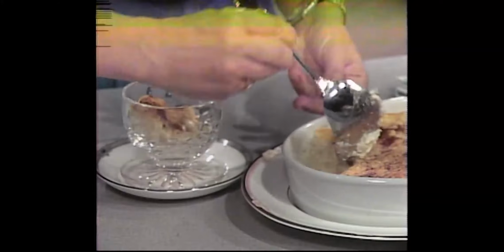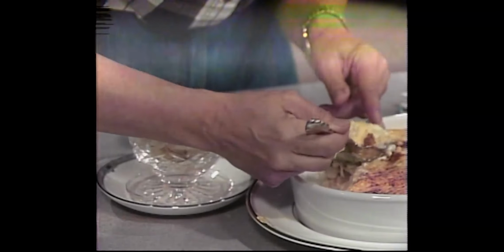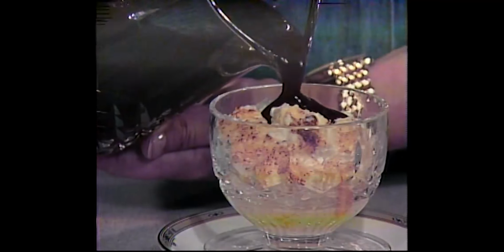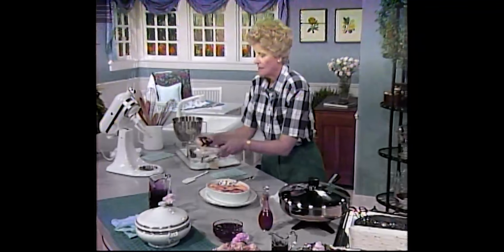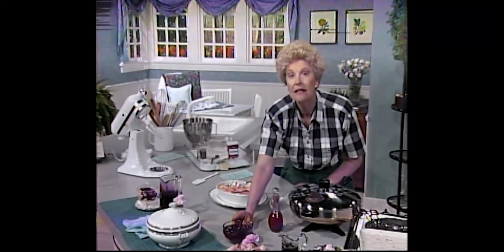Put it in a sherbet dish because the sauce is rather thin, as you're going to see. Now we'll have a little more of this cinnamon on top. So it's all right. And then this is the fruit juice, which is actually grape juice that has been thickened with a little bit of cornstarch.